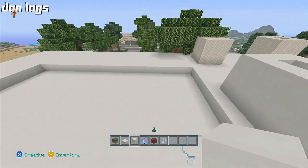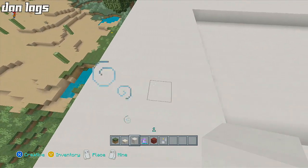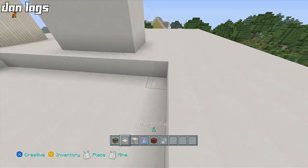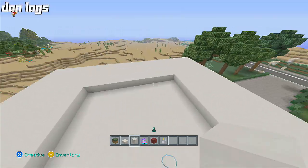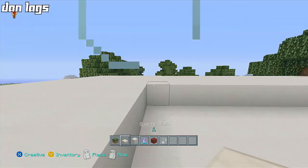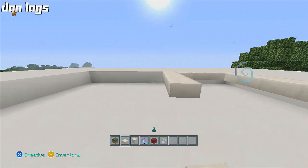So alright, let's see. How many is this? 1, 2, 3, 4, 5. 1, 2, 3, 4, 5, 6. Jeez, that's a lot. Let's just double stack this. Okay, so this is going to be where our grass is. So let's go ahead and just make some squares. I'll start by going like this. Let's see.